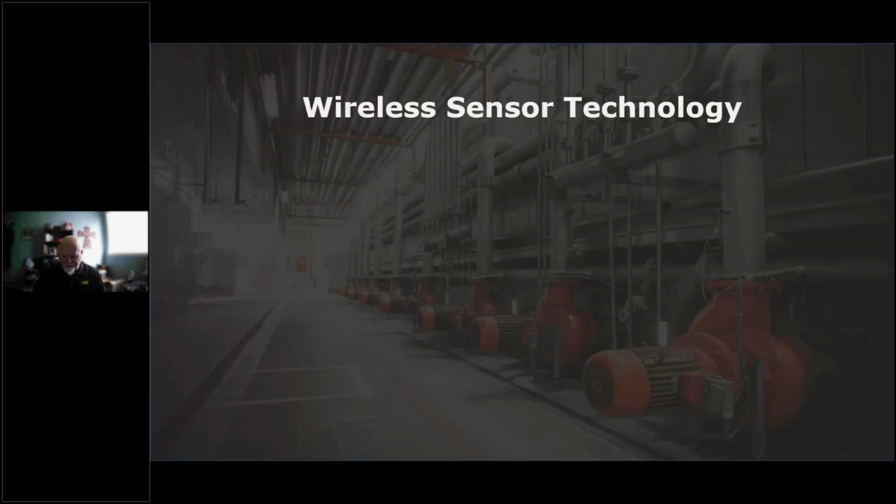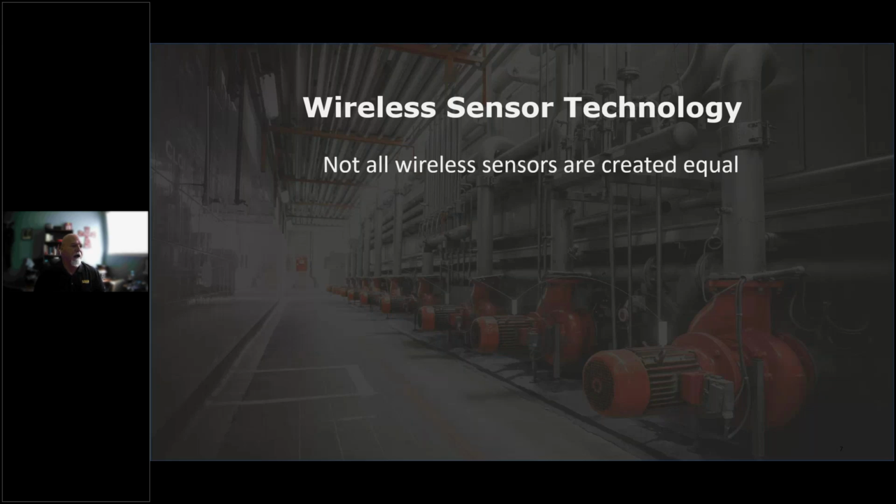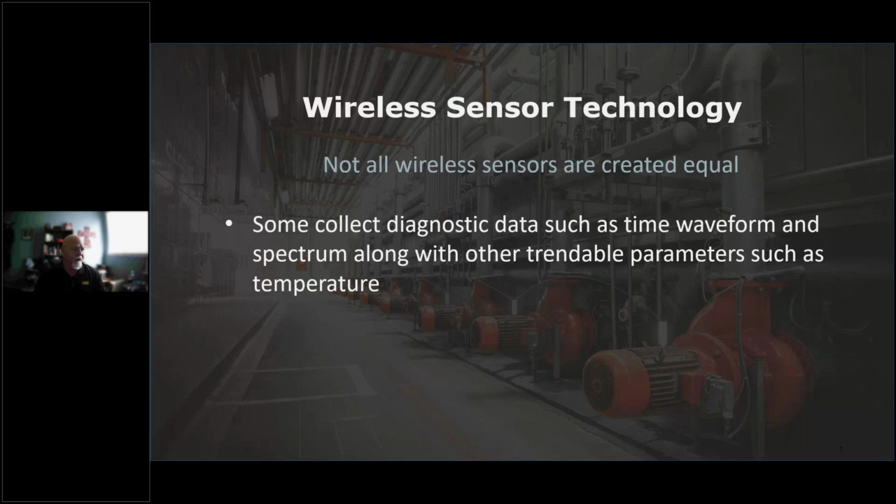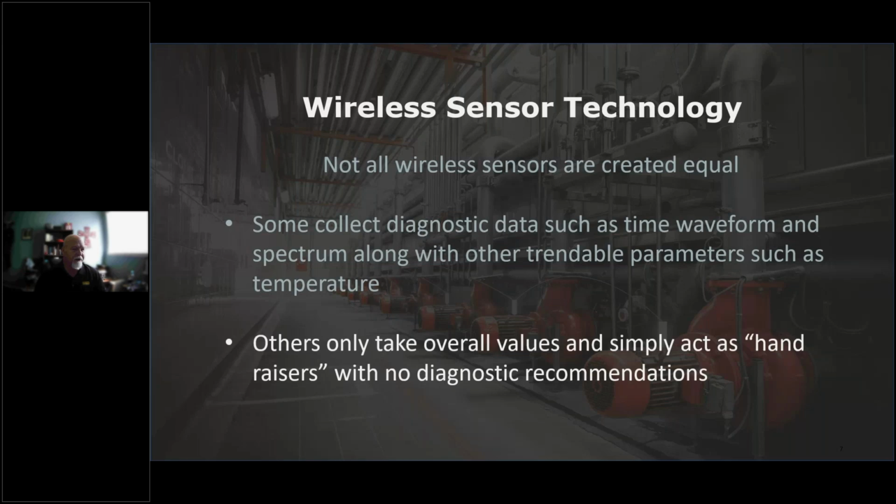Let's talk just a little bit for a second about wireless sensor technology. Not all wireless sensors are created equal. Some collect diagnostic data such as time waveform, spectrum, temperature, other trendable parameters. Other wireless sensors often only take overall values. They simply act as a hand raiser with no diagnostic recommendations, as I mentioned earlier. So I warn customers to use caution. Make sure that you're getting what you think you're getting when you look at going into a wireless program, because they're not all created equal.